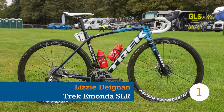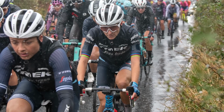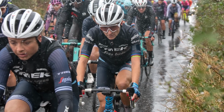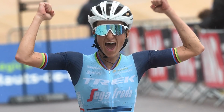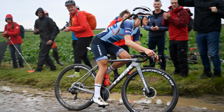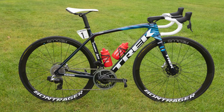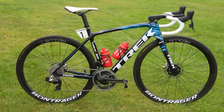Having soloed to victory at the inaugural edition of the Women's Paris-Roubaix, Lizzie Deignan was back just days after defending her title at the Women's Tour. Away from the bone-shaking cobbles of northern France, Lizzie switched from the endurance-oriented Trek Domane to the brand's aero climbing bike, the Madone SLR.